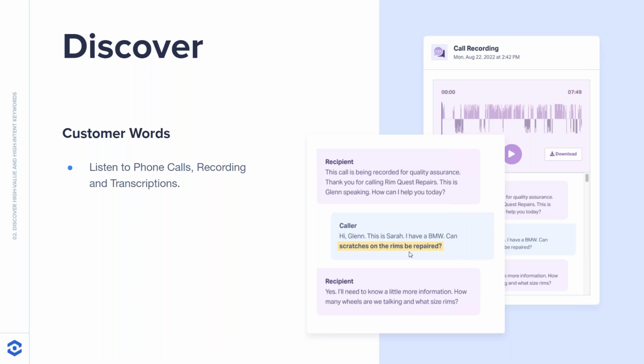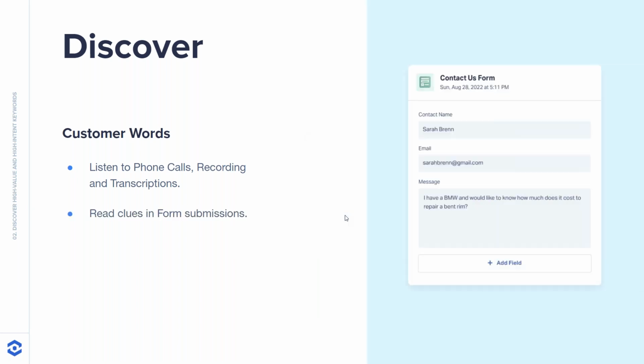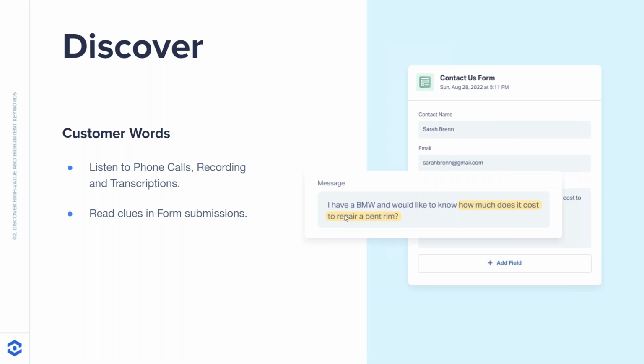But I like to get about 30, 40, maybe even 50, and read through them. From there, I create a keyword list and you get gems. I've done it many times and found some great gems. You can also do it with forms, so we also capture the full form submission. How much does it cost to repair a bent rim? Now it's like, okay, people have bent rims. What keywords can we generate around that?